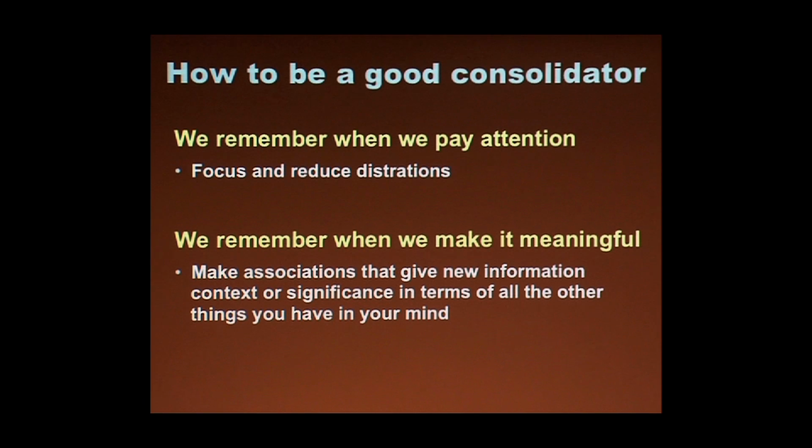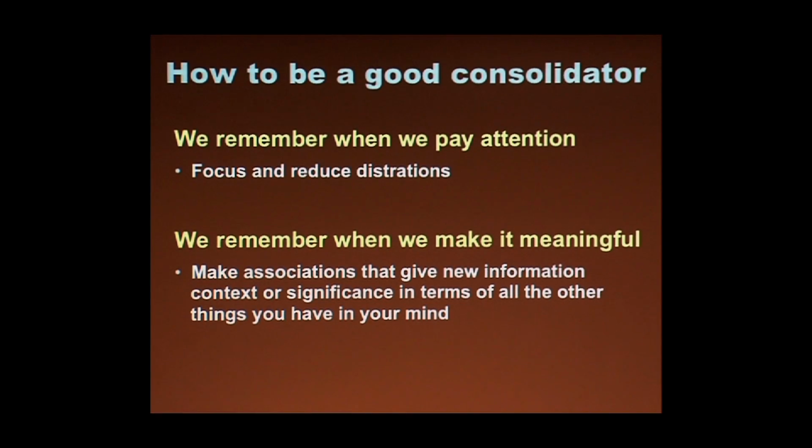So when you make associations that give new information context or significance in terms of all the other things you have in your mind. The reason this works is because memories are stored based on their associations to other events or memories. So let's try this technique out.